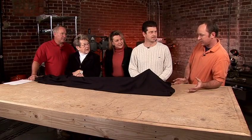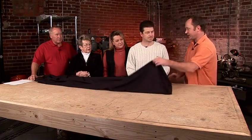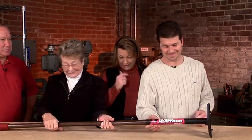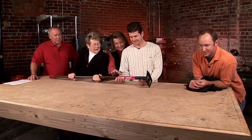What we have today is the culmination of a huge process. Without dilly-dallying, this is the factory version of the Murtagh, by Vicious Tools. Wow. It's super exciting to be able to pull that sheet off and show it to them.